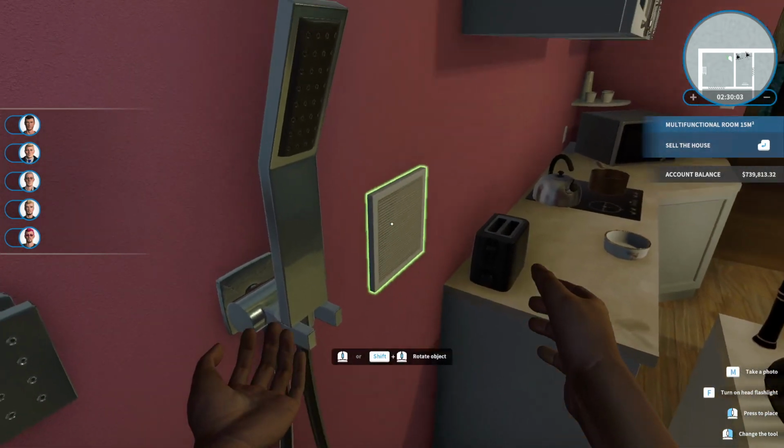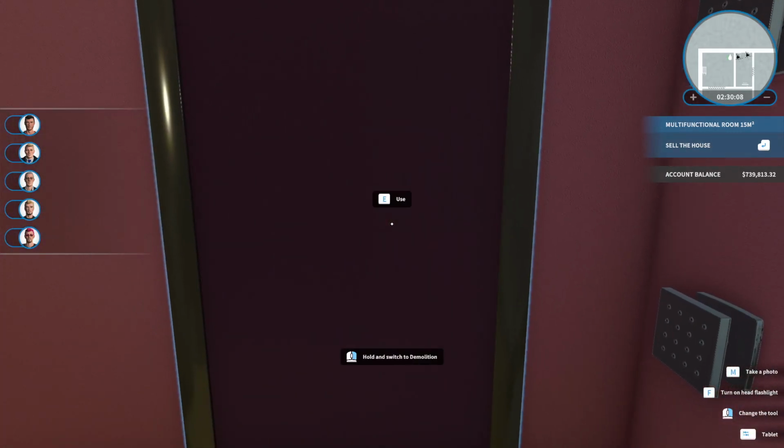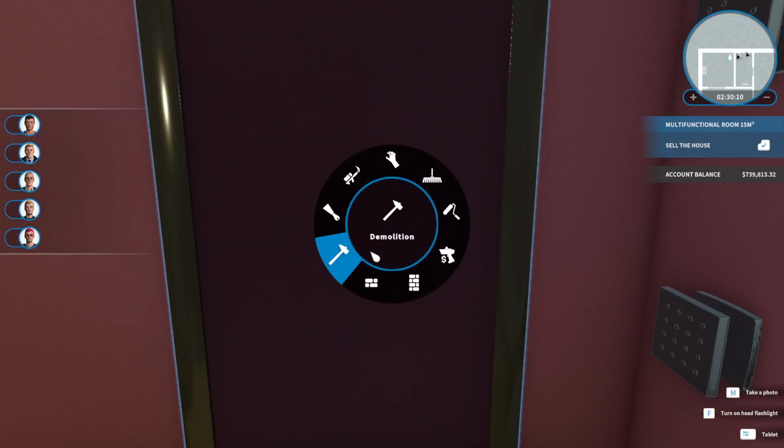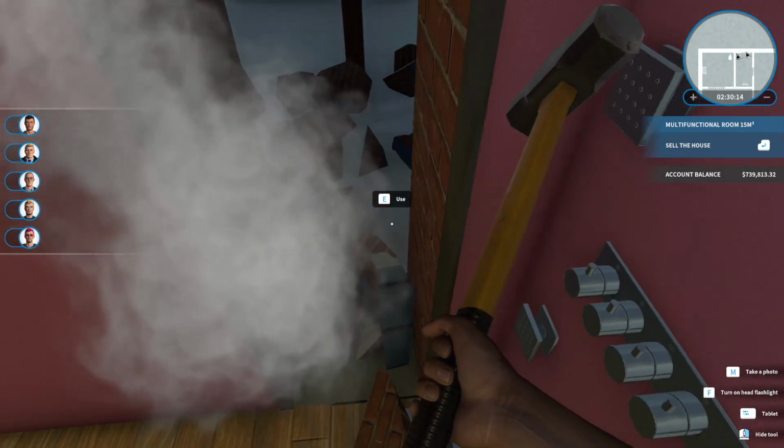What is this? Oh, it's a vent. Okay, we'll put that vent back. Okay, so here's what you do. You go to demolition. See, this is new since I played. You just hit it once. Okay, now you're outside.